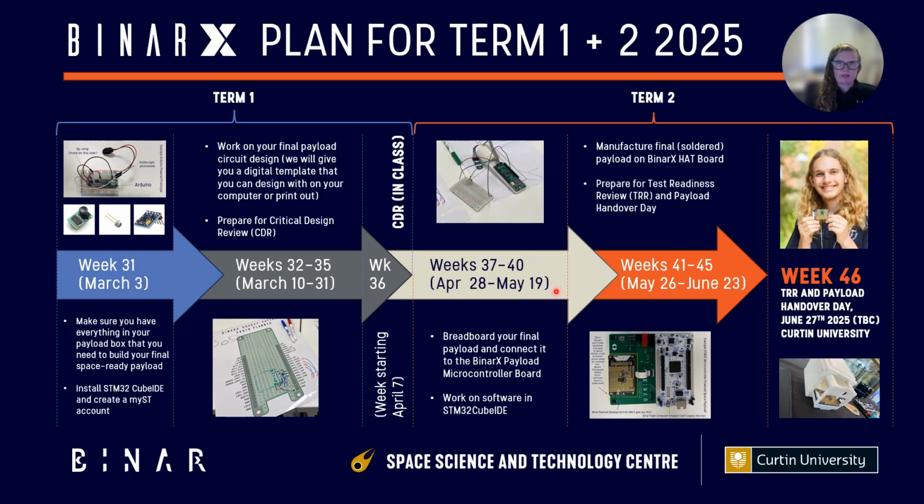So then weeks 41 to 45, this is the final big push to solder your components and mount any extra boards or support, especially for the camera payloads or anything that needs to point out into space. Not so much for our magnetometers or IMUs or things like that, but anything that needs optical payloads. You're going to solder those just like this onto your payload boards and mostly finish your software.